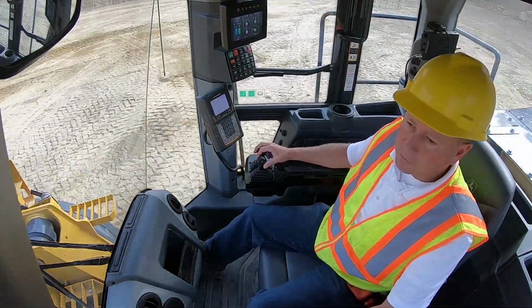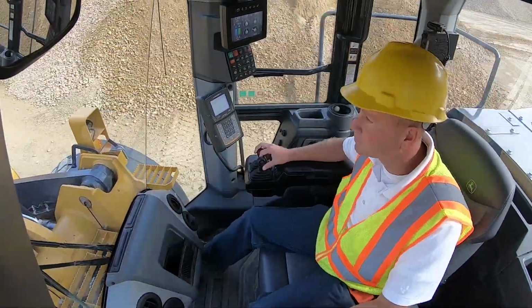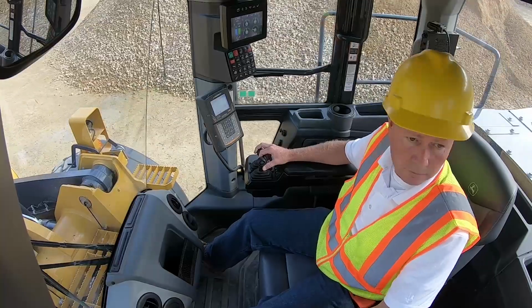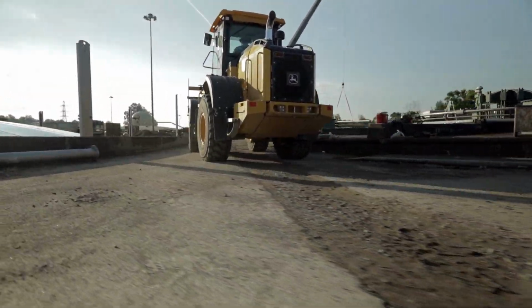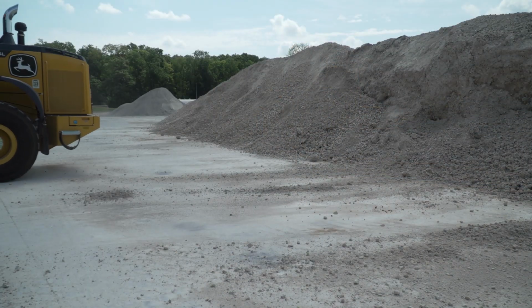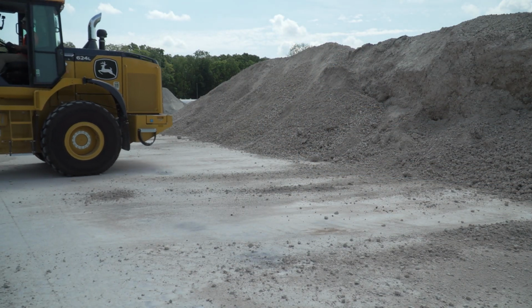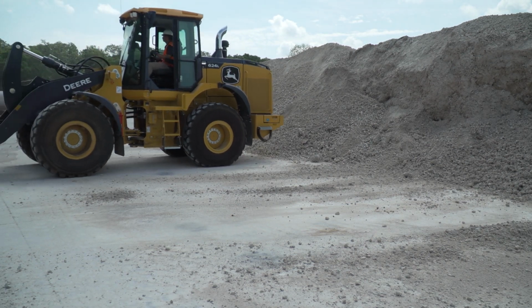This brings up another important point. There is only one seat and seatbelt in the loader. That's for you, the operator. These machines are not designed for riders. And when working in close areas, reduce your speed. You never know what might pop out in front of you or in back of you. Even though the reverse alarm is sounding, you still need to look behind you before and while backing up.